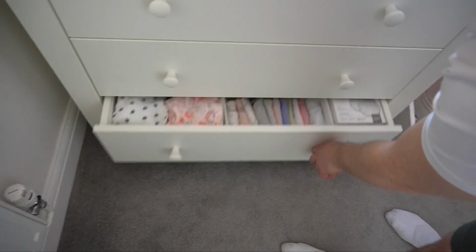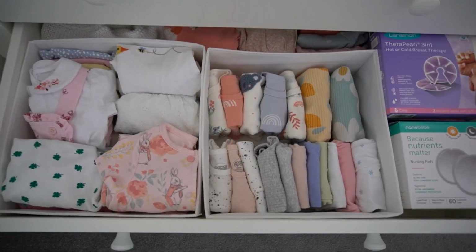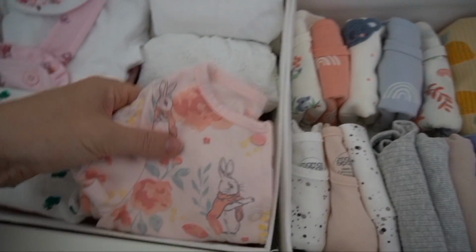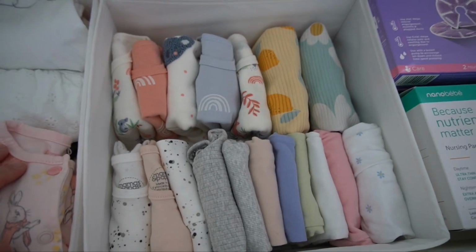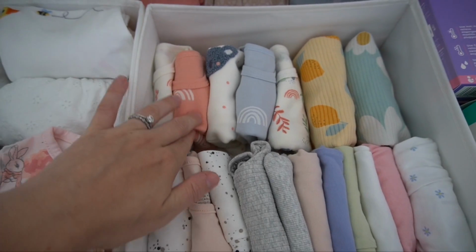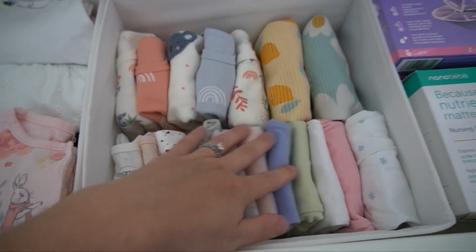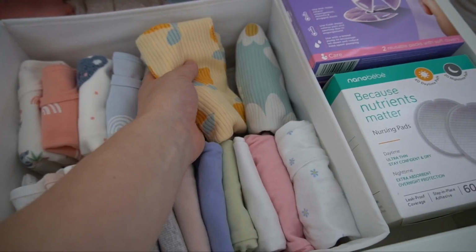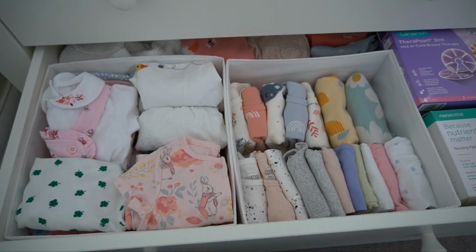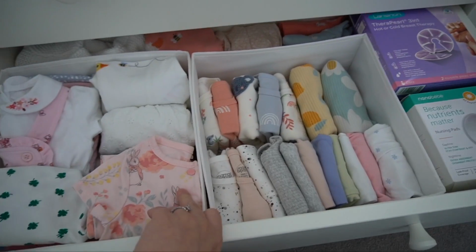Exactly. And the last drawer is pretty much all 3 to 6. So I haven't really bothered washing this. A lot of this stuff is hand-me-downs, apart from these two things on the top. And then, yeah, my friend got me a pack of 3 to 6 vests, which is amazing. I love this print because it's got rainbows and koalas. And then there's a few bits we bought in the sale. And my best friend also bought these really cute rompers for summer. So cute. So yeah, it's nice and colourful in there. And again, this will get organised a bit better when she actually fits into it.